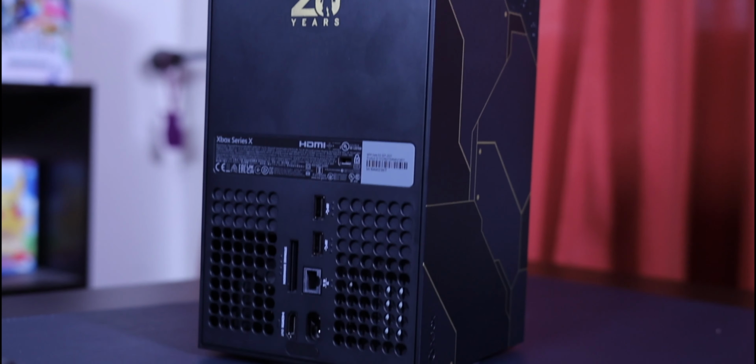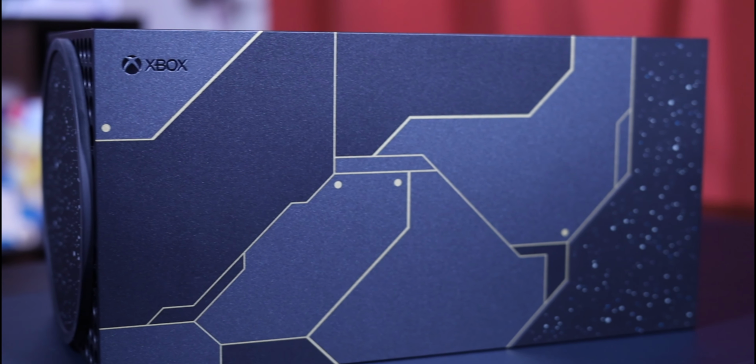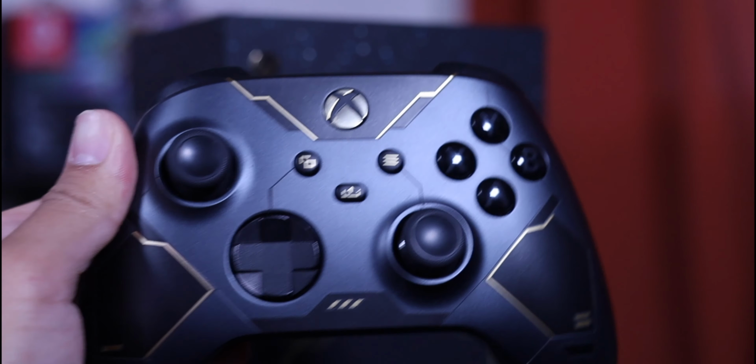The Xbox Series X released in 2020 as part of the 9th generation of gaming consoles. Is the Xbox Series X worth it in 2022? Let's tech it out. The model I have here is the Xbox Series X Halo Infinite Limited Edition.